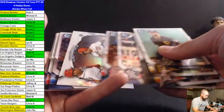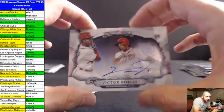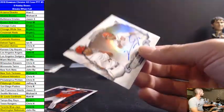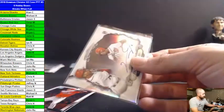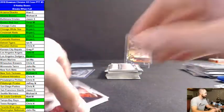Uh-oh, this might be an auto. Oh, check that out. Wow. Victor Robles, Bowman, Sterling. This first one of this case is nasty. What a case. What a half case, I should say. I said I was going to top load these after effect, but these big cards. It's a nice one for the Nats.